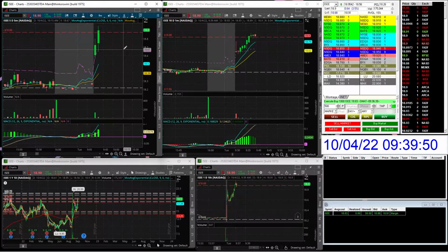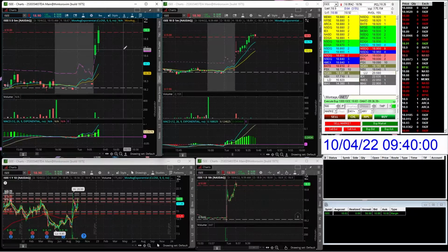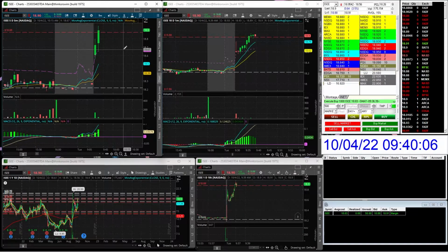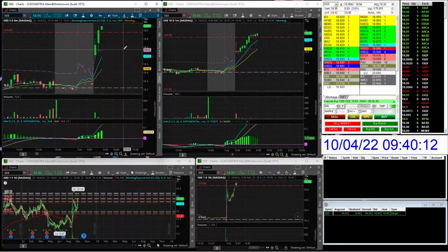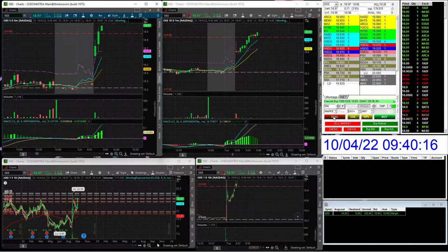Let's see how this plays out. It shows there's some resistance over there at that price. I should have taken out half a little bit quicker, but it is what it is. Okay, back at 100. Let's see if we can get a little bit more push.